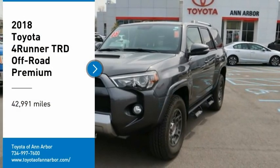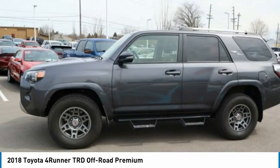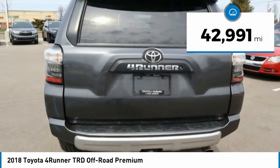Come test drive the 2018 4Runner. 4Runner durability is unbeatable. There are more 4Runners on the road today than any other midsize SUV. This vehicle has less than 45,000 miles.